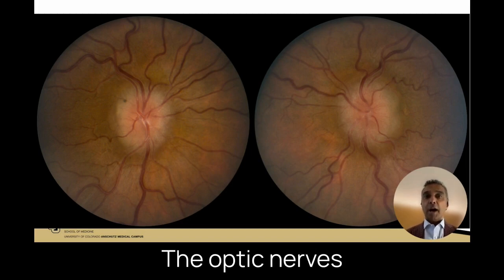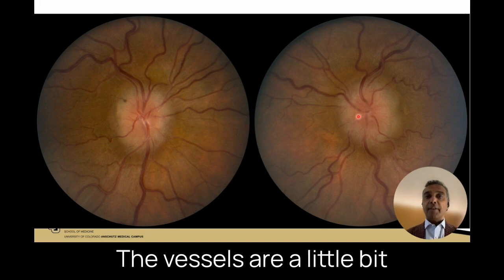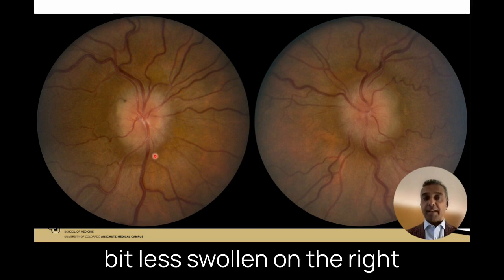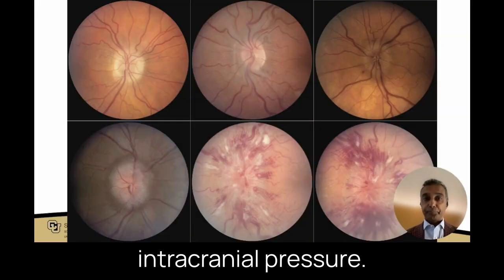The optic nerves here are swollen. The margins are blurred. The vessels are a little bit obscured, as shown here. This optic nerve is a little bit less swollen on the right side than on the left eye. So this is consistent with the diagnosis of elevated intracranial pressure.